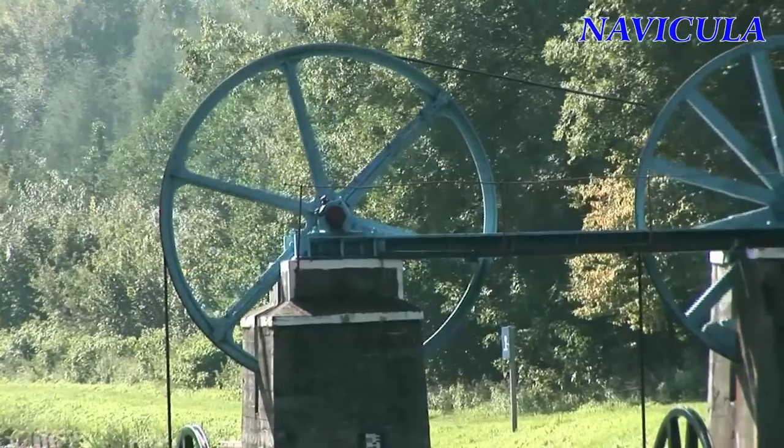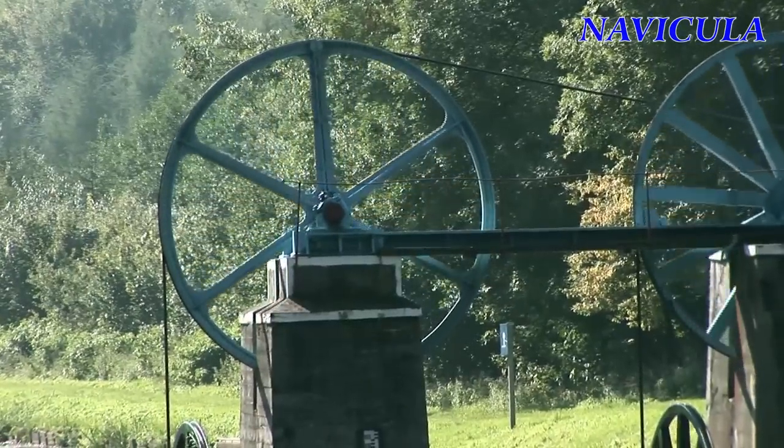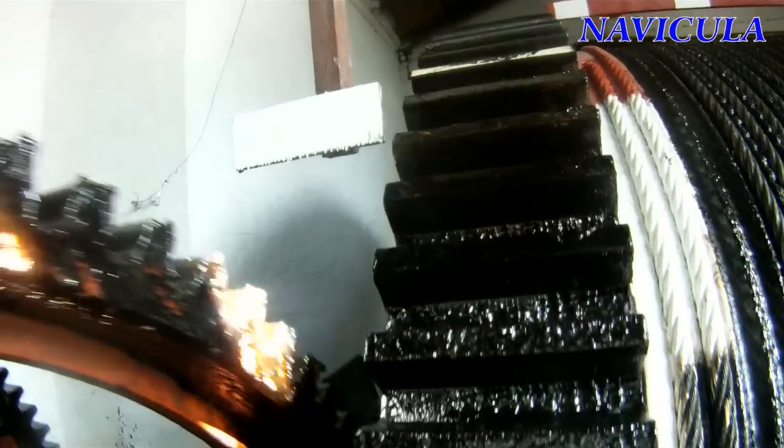The cycle ends with the trolleys stopping. Thanks to the marks on the drum, on the button.